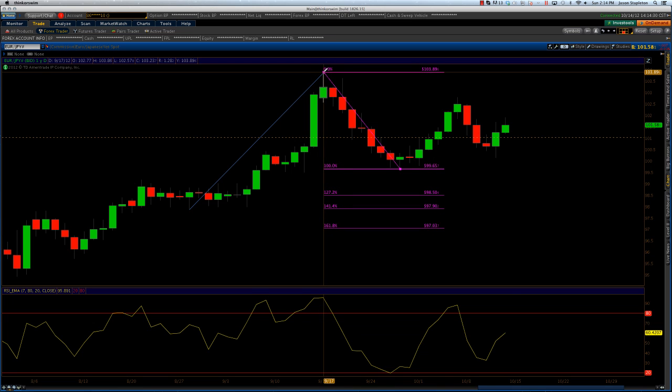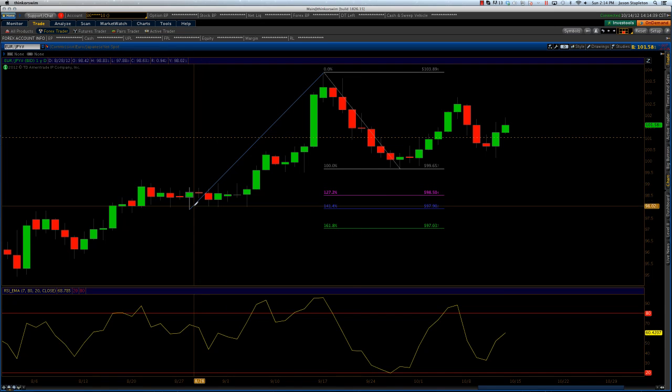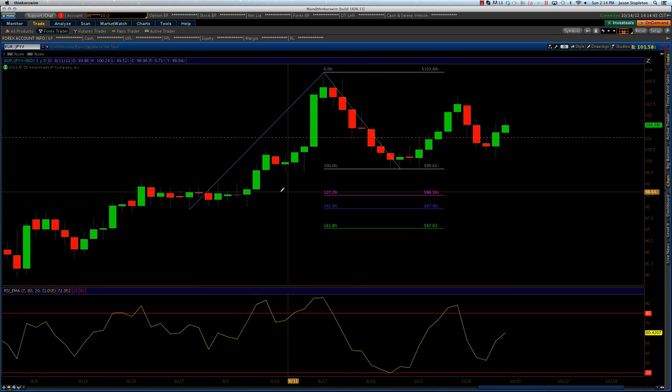Let me see if I can get it in there right. Come on, there you go. At around a 127 extension, you can see 98.50s is that 127 extension. Look left, there's your structure support level. All we have to do is put our stops below the lows in here at 97.87.